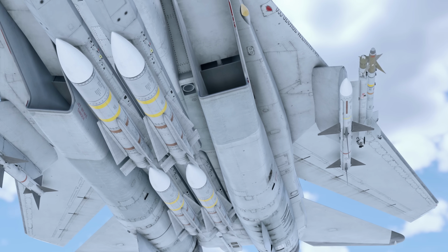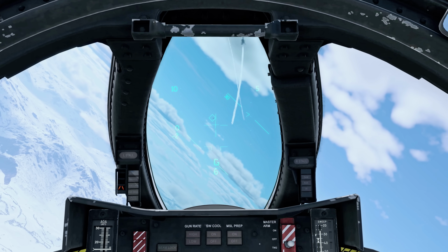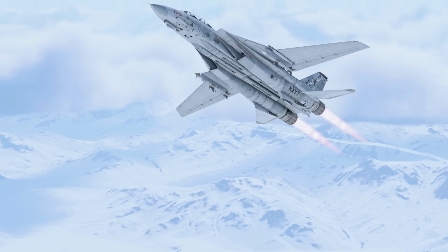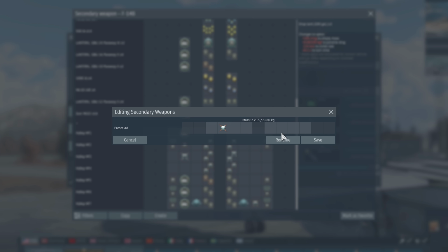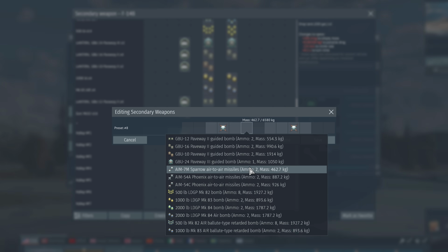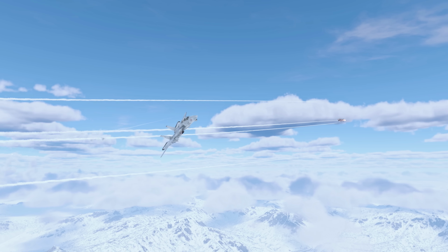There's an alternative to the Phoenix missile, the AIM-7. It's better in close combat, but you don't really want to fly the heavy F-14 near the hotspots. If you really want the Sparrows, we recommend you combine them with the AIM-54 and use them in the second attack, once you deplete all your long-range munitions.